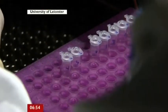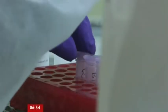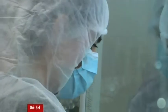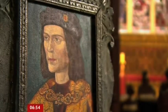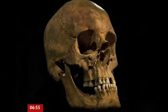Soil and dental tests, a CT scan and radiocarbon dating have also been carried out. The results of this medieval mystery are expected later this morning. Some historians see Richard as a victim rather than a villain. If the remains do prove to be royal, Leicester Cathedral could be his final resting place.